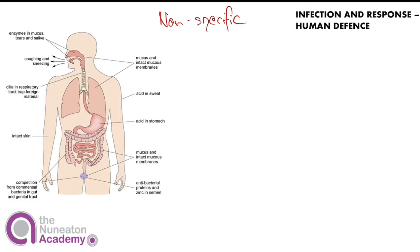So for example, you've got ones such as skin that can produce microbial substances to kill off pathogens. Up in the nose and in the throat, you have hair and mucus, and their job is to trap particles that might enter down your nose or throat and then remove them via coughing and sneezing.